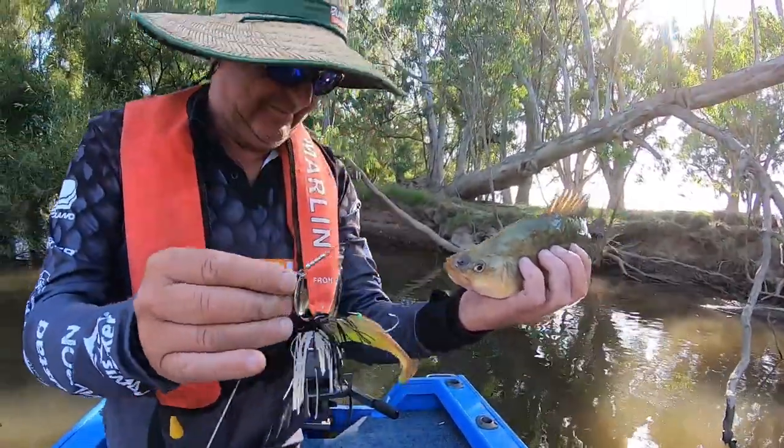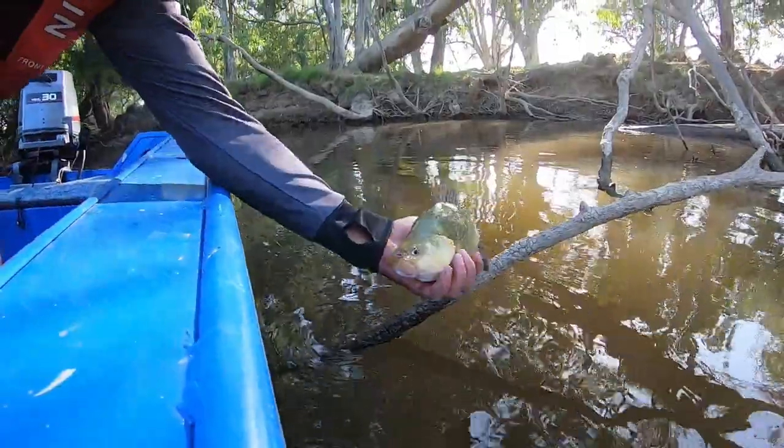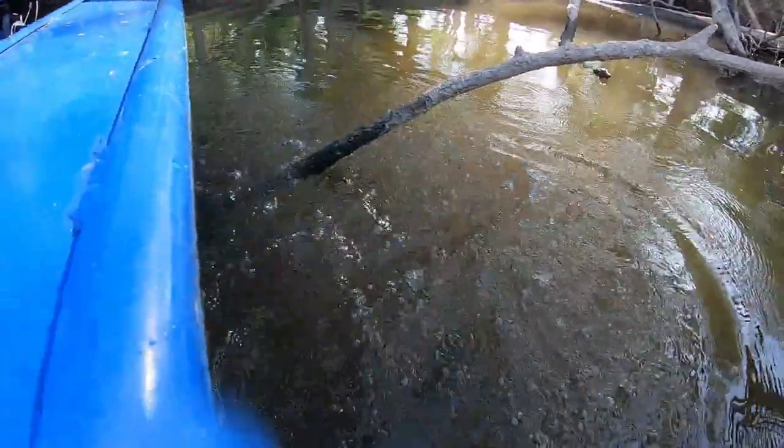Seagull on me. Okay, that's it. Let him go, eh? Yeah, he's small. Oh, look at him opening his gills. Oh, see ya, buddy.